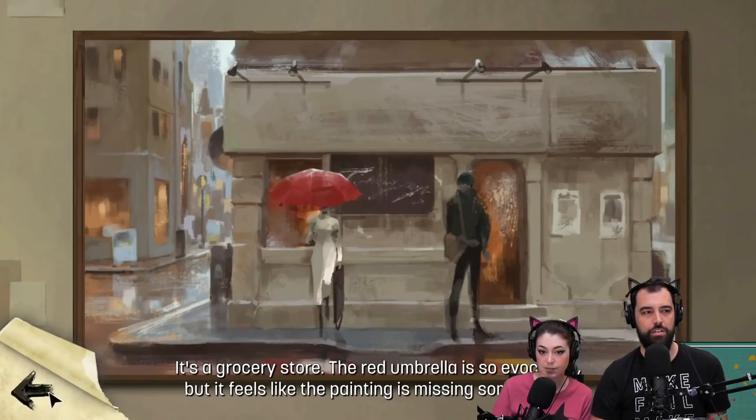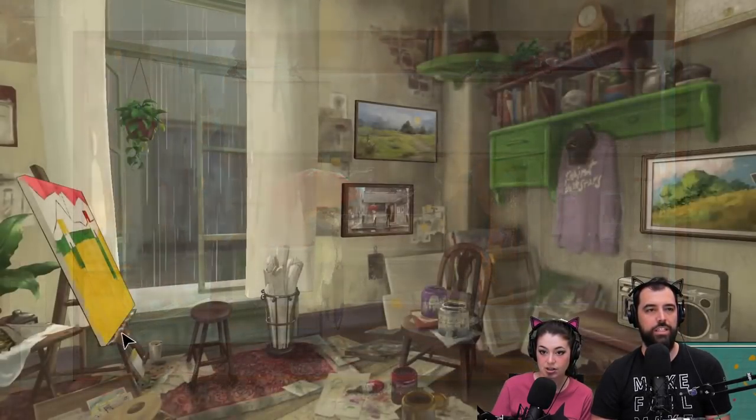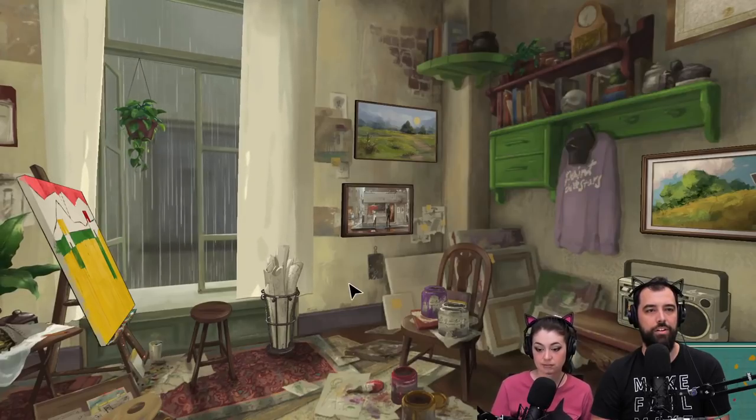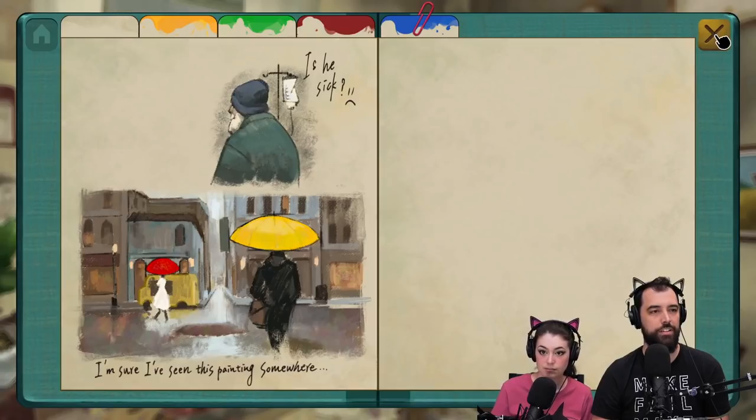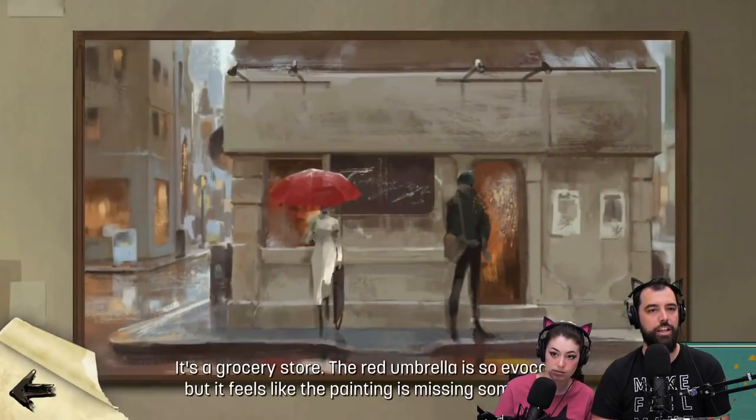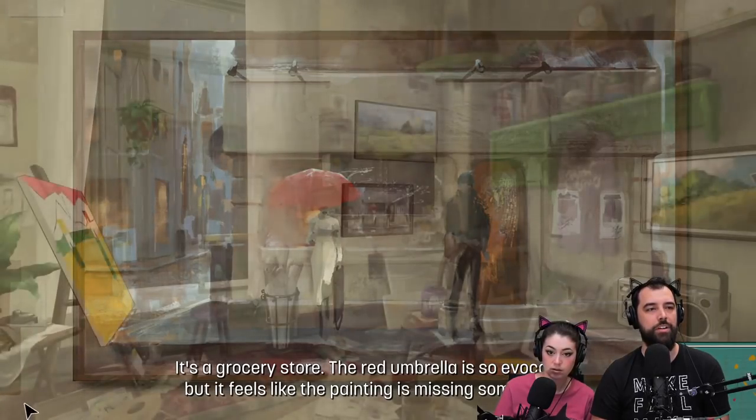My paintbrush popped up last time. Maybe I need to grab my brush. Is that the same painting though? Yeah. Look at the reference. It's the same one. No, it's different. Oh. I think it might just be a different time.